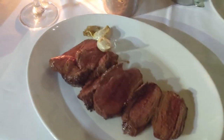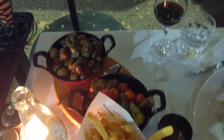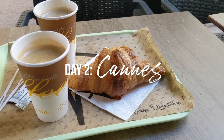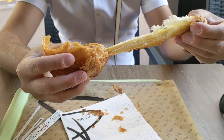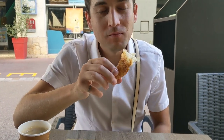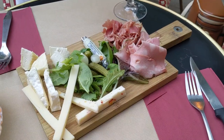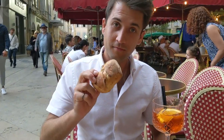Trying Chateaubriand steak with some frites, red wine, champignons, vegetables. So Daniel's having his first croissant beurre. You excited? Oh, the gluten looks beautiful. It's good. Charcuterie, an Aperol spritz, and of course Daniel gets all the bread.